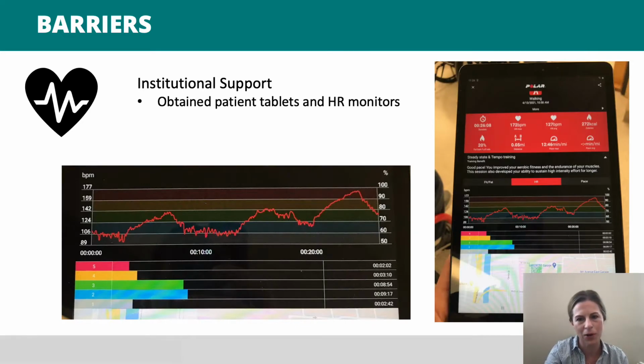Regarding optimal heart rate monitoring, we were also lucky to have institutional support to obtain chest strap heart rate monitors that were compatible with our patients' bedside tablets. We selected these devices because of the ease of viewing a patient's heart rate being graphed on a chart in real time. Simultaneously, you can see the corresponding percentages of an individual's heart rate max, so you know if they're currently working in the target heart rate zone or not.